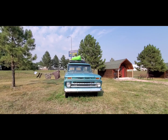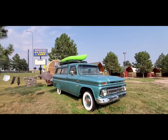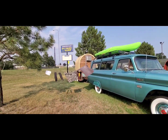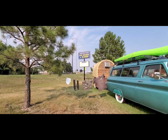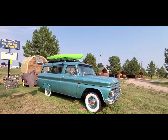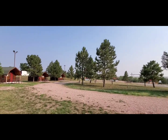All right, here's this old Chevy truck, which I'm going to assume is supposed to be some kind of little camping vehicle. It says on the side right here, it's the Redneck Edition, and here's a bunch of stuff hanging on a little line to the tree. Now, I don't know if that's somebody's actual clothing or they just hung that there for tourist effect or whatever.